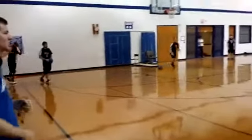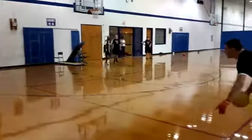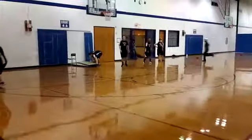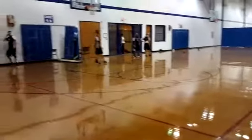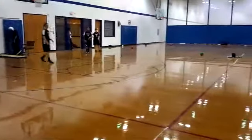Great catch there by Brent Schinkel. Brings back in Dom, number 9 for WKU. That makes it 3-5. Shot clock counters calling a 10 count for Bowling Green State.